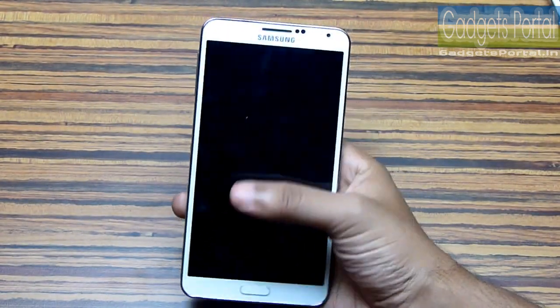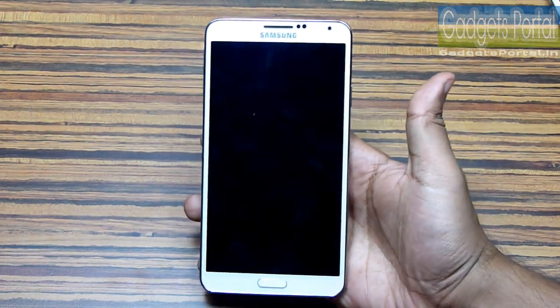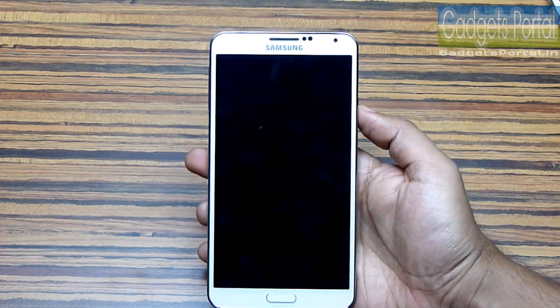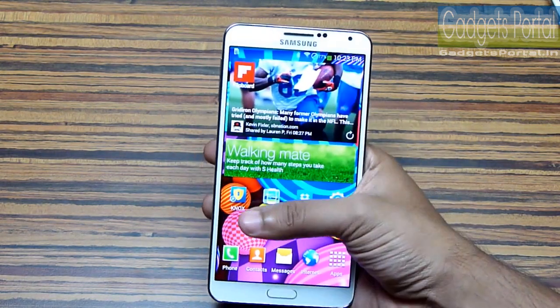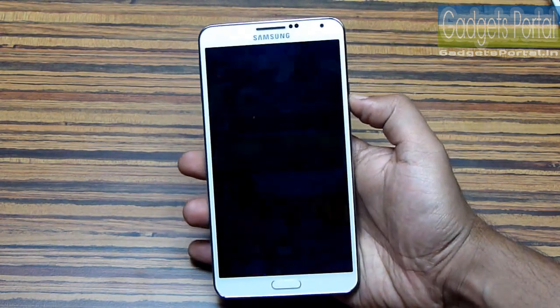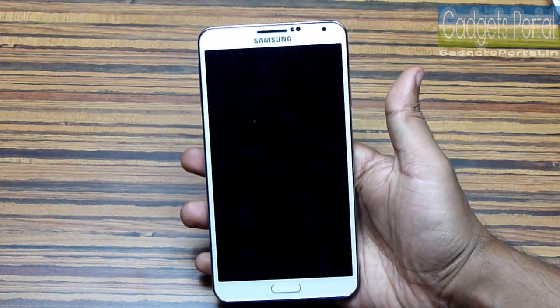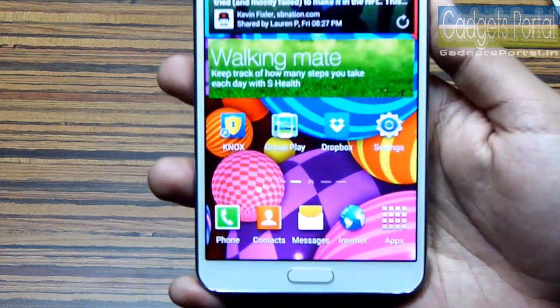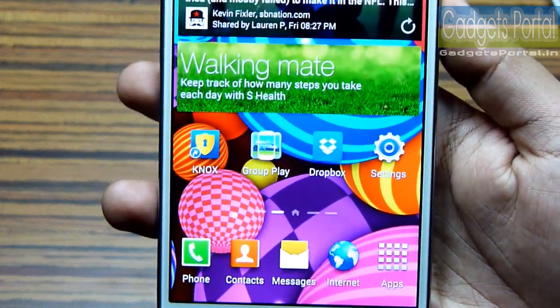Now the display is larger, 5.7 inches Full HD with a massive 386 ppi, and this is above the retina threshold, that is you cannot notice any pixel with naked eyes. Now this is a pentile Super AMOLED display, and as you know, this is the most colorful display you can get on any mobile phone.